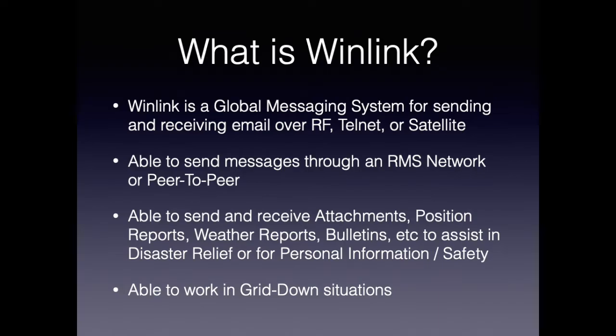What is Winlink? Well, Winlink is a global messaging system for sending and receiving email over RF, Telnet, or satellite. You're able to send messages through an RMS network or peer-to-peer. Peer-to-peer meaning direct with another station, and the RMS network is server-based, where you can store messages and they can be later retrieved by your recipient.